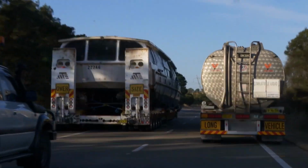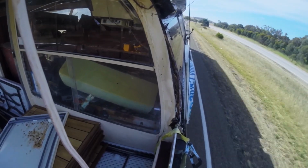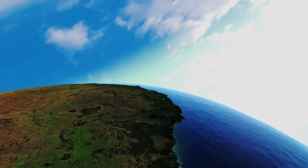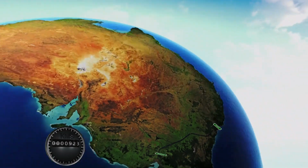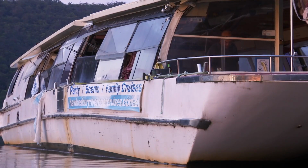Warrick needs to navigate the 20-metre-long, 5-metre-wide catamaran over country roads and city streets. We haven't come across a job that we can't do. There's always a way around it. From Brooklyn, north of Sydney, Warrick is moving the boat 900 kilometres south to a yard in Melbourne. The 60-person river cruiser was damaged in floods 2 years ago.